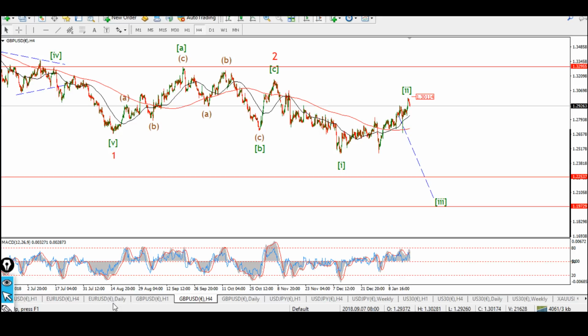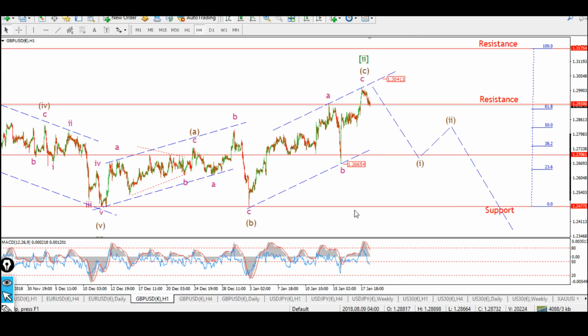Probably a double combination, let's say. Wave 2, and just like euro dollar, we'd be expecting to move down into a 3rd wave. And for now, it looks like today may have started that. So let's get down to the hourly chart there.